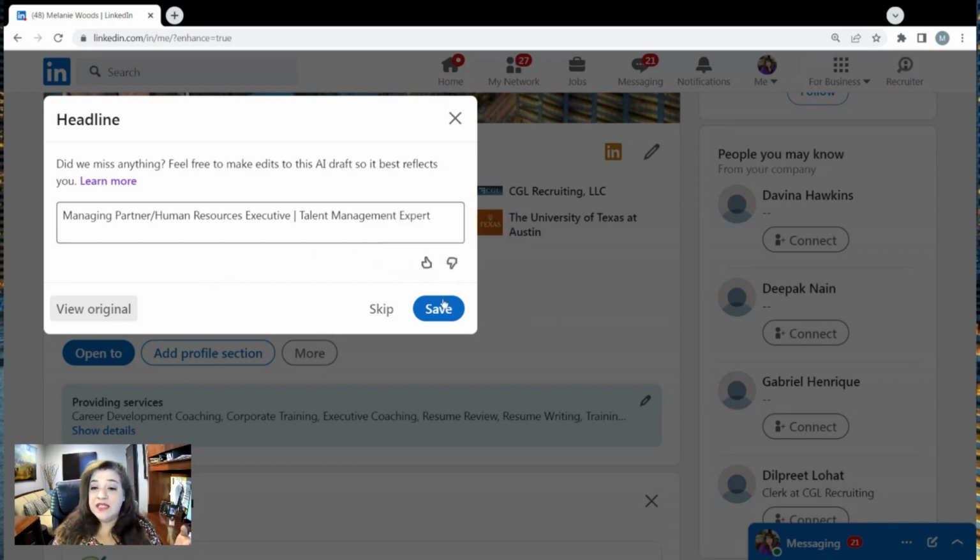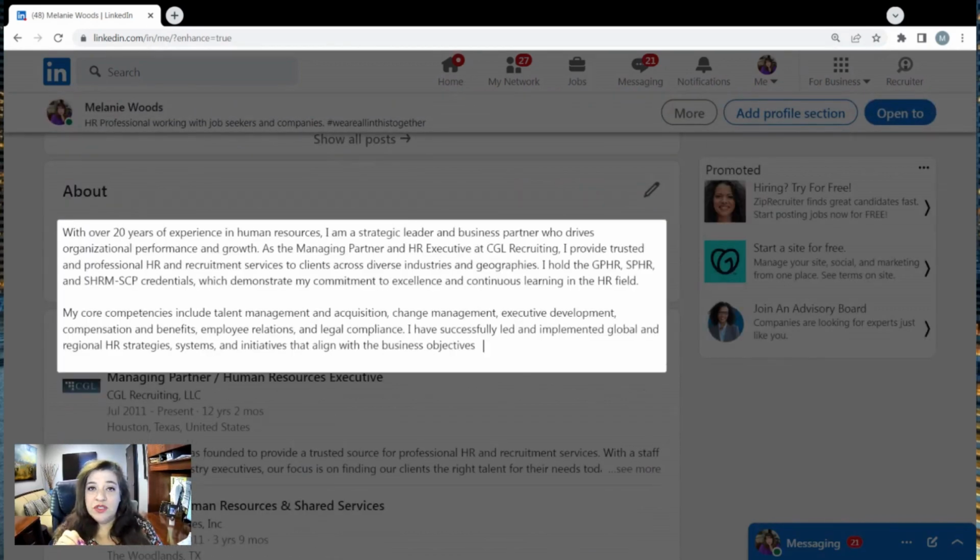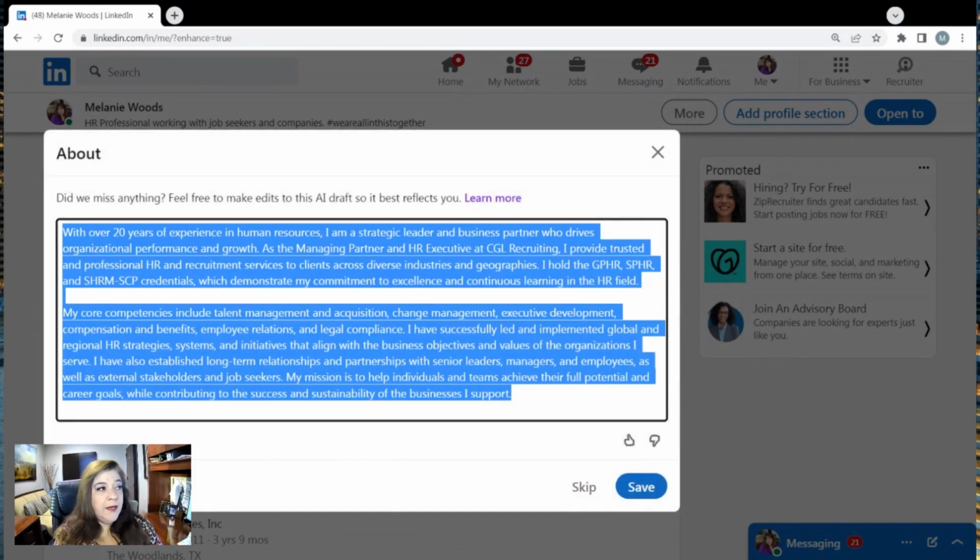If I want to save this, I can click the save button. If I don't like it, I can click the skip button, which is what I'm going to do at this point in time. Okay, so the next section that it's going to jump down to is the about section.